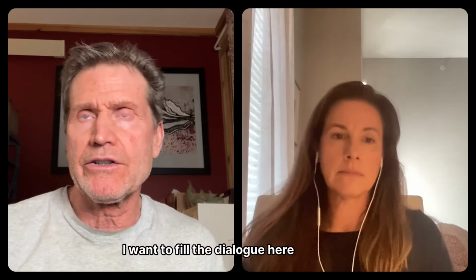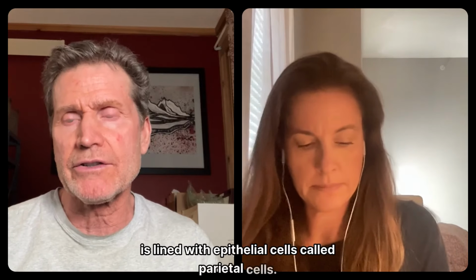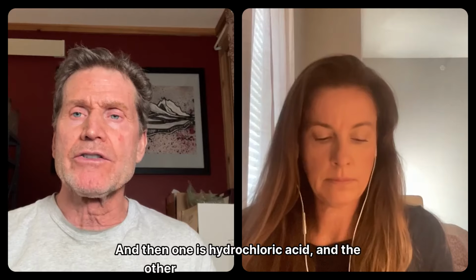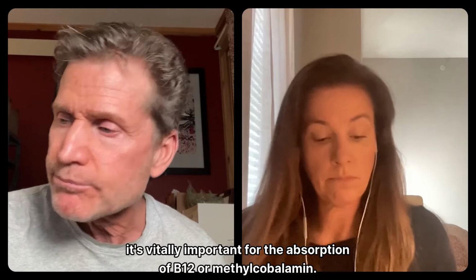So basically, I want to fill out the dialogue here so people understand that anatomically the stomach is lined with epithelial cells called parietal cells. And these parietal cells are responsible for secreting two primary things. One is hydrochloric acid, and the other is a protein called intrinsic factor. Many of us have heard of intrinsic factor because it's vitally important for the absorption of B12 or methylcobalamin.